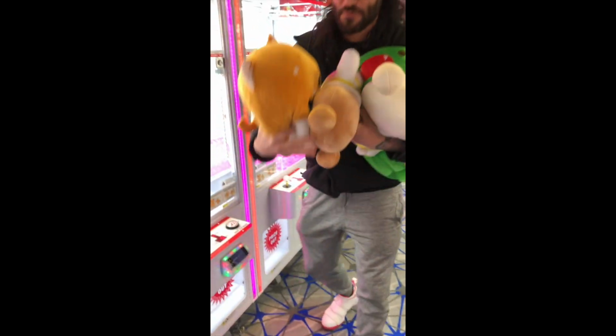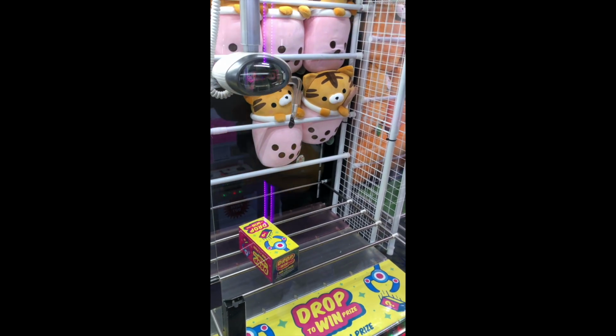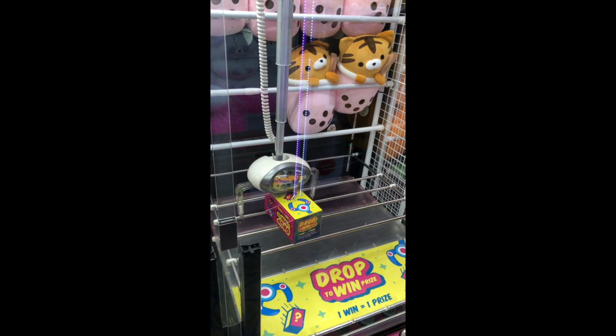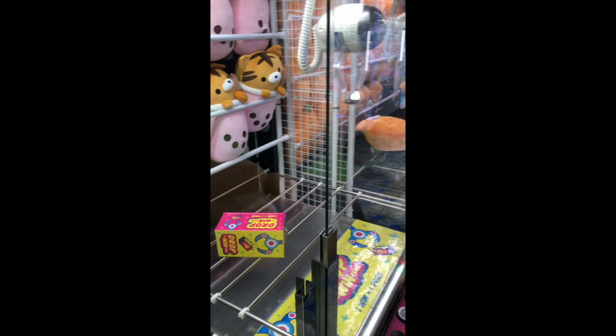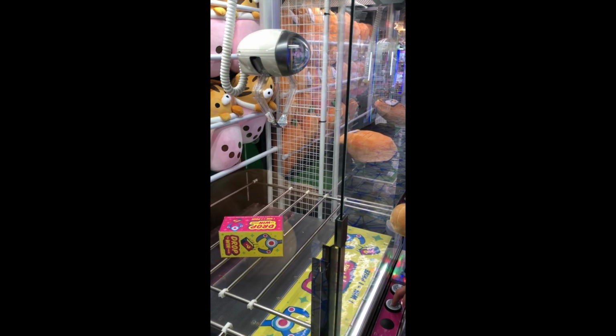And I get my fox. And now I'm like, alright, I got a bunch of plushies. I'm like, alright, we're okay. If we can get maybe one more, get some cool stuff out of the redemption area, that'd be sick. Adorable little cat in a boba. Never played this game before. You just have to get that box into the drop zone. I say it like it's easy, but it's very difficult.